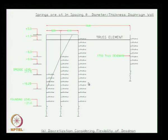The next slide you will see that we have put the dead man wall here, and then we have modeled this by truss element. The distance between the main wall and the dead man wall is about 30 meters. This is also calculated because there should not be a line of influence between the dead man wall and the main wall, that is why we have done this.